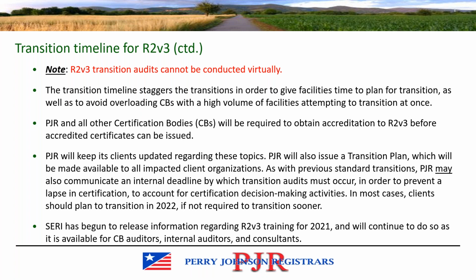So the transition information, again, can be found in Advisory 22 from CIRI. It's a Code of Practice Advisory. There's a staggered approach to this transition in that the deadline for your organization to transition is dependent on the expiration of the certification that you currently hold, depending on whether your recert audit is coming up or not. And then there is an overall deadline for all certificates to transition by. So we'll get into more details on that in a minute.